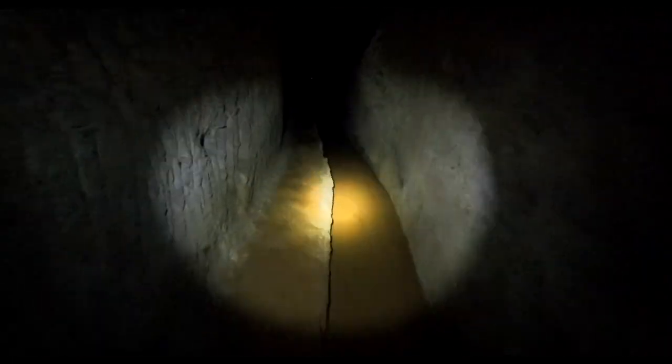I still see no light anywhere. I'm a fraidy baby. I'm not going through that water. No way. If I was with someone else, I'd explore this more, but I'm by myself. This place is creeping me out. I mean, just look, it's this dark.